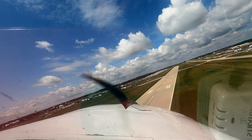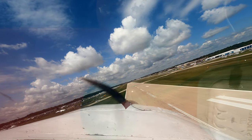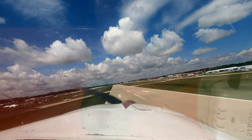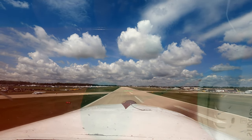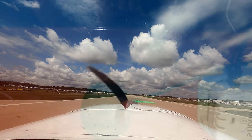Other aircraft inbound for 5th. Maintain 1,800 until you enter the downwind. Then once you get to the downwind, we need a good descent. We're going to have your base turn short inside the numbers. Low wing on the base. Continue your right turn coming around. Thank you. Clear to land on the green dot.